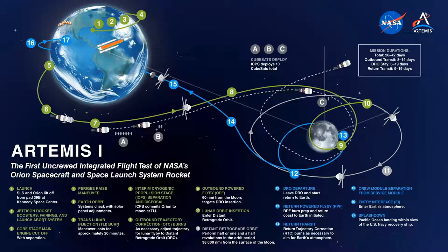Once the ICPS performs its disposal maneuver and deploys its CubeSats, you're going to see Orion heading towards the DRO, the distant retrograde orbit. For this mission, we're talking anywhere between 6 and 19 days in the DRO, depending on when we launch. Then Orion will perform a couple of maneuvers that will allow it to benefit from a lunar gravitational assist and slingshot around the moon and head back towards the Earth.